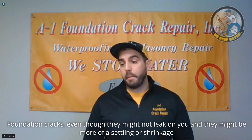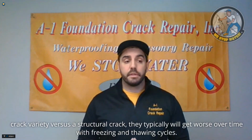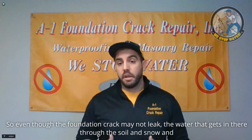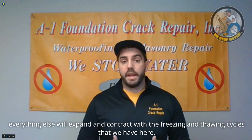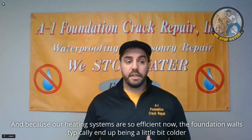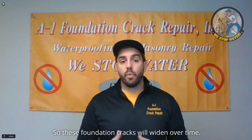Foundation cracks, even though they might not leak on you and they might be more of a settling or shrinkage crack variety versus a structural crack, they typically will get worse over time with freezing and thawing cycles. So even though the foundation crack may not leak, the water that gets in there through the soil and snow and everything else will expand and contract with the freezing and thawing cycles that we have here. And because our heating systems are so efficient now, the foundation walls typically end up being a little bit colder than they were 50, 75, 100 years ago. So these foundation cracks will widen over time.